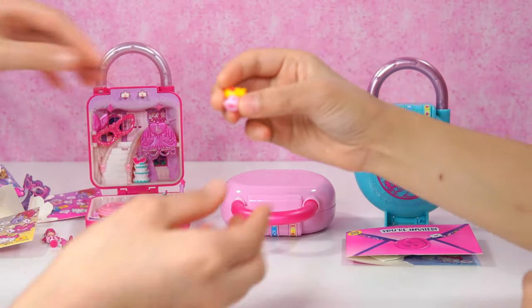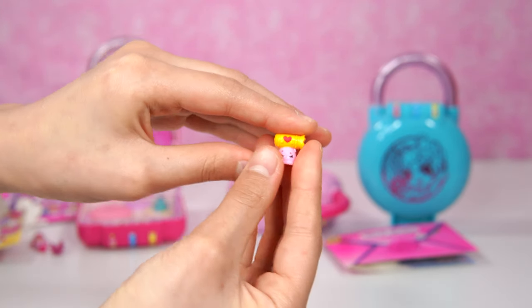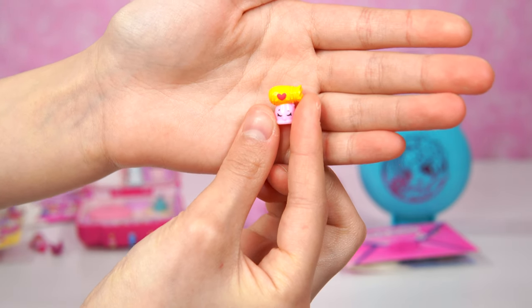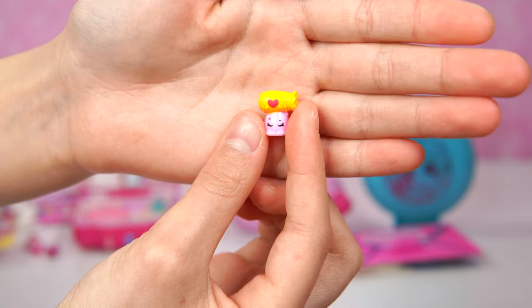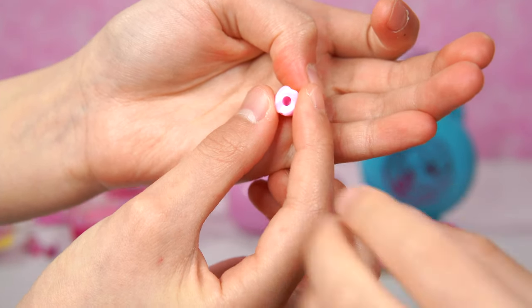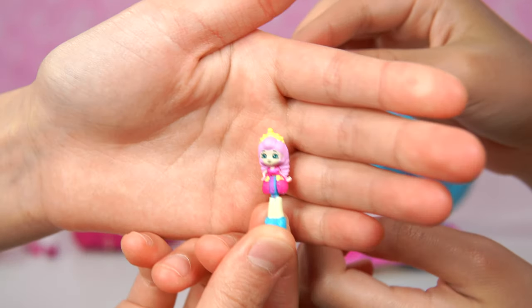So we get the hair dryer. Oh, this one. It's Harriet hair dryer. Isn't she cool? I love the yellow on the top and the heart. And she's also pink too on the bottom. And she also has a hole. Not like Mia Mask.